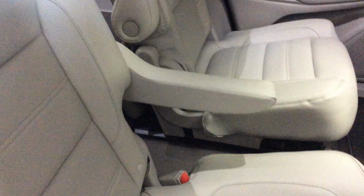Let's take a look now at that second row. This is a 6-passenger vehicle. We've got buckets in the front, buckets in the center row, and a 2-person third row seat. These seats are on tracks. They can slide back and forth. They do have some recliner in them. They've got armrests that'll fold down for your comfort for the guests in the second row also.